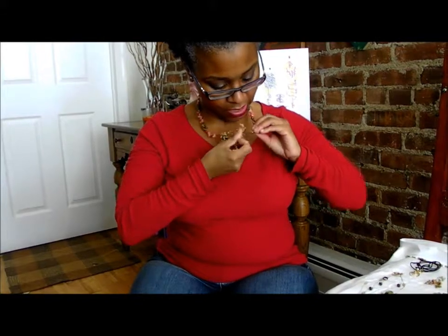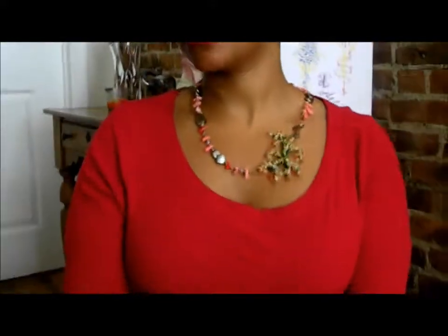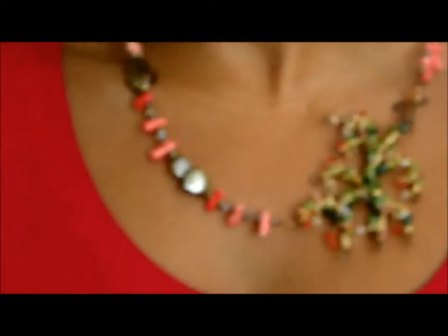Let me just make sure. So the clasp is handmade. All of it is made. All the wire work is made by hand. And it's worn to the side. You can wear it anywhere you want. We can come in close on that. But I love that because I think it's very elegant and old world if you wear it to the side.